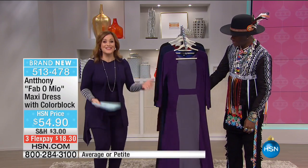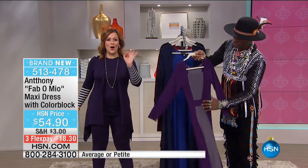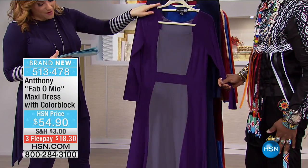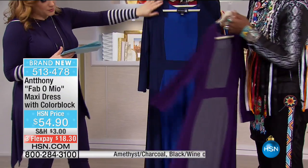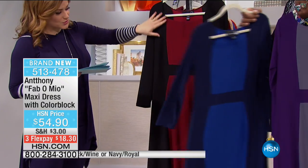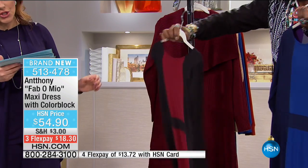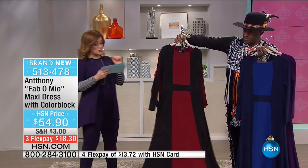Now, color blocking done right. Just like the striping done right, color blocking done for women of all shapes and sizes. This is a gorgeous maxi dress. Exciting and very slimming. I have three color options for you. The amethyst with the charcoal. Very pretty. We have it available for you in the navy with the royal. And then we also, look at this, the black with the wine. Petite or average, everybody. So you can choose the 51-inch length or the 54-inch length. Extra small through 3X.